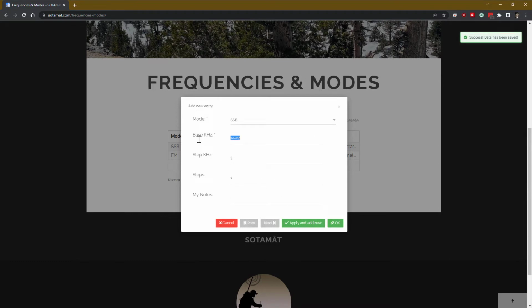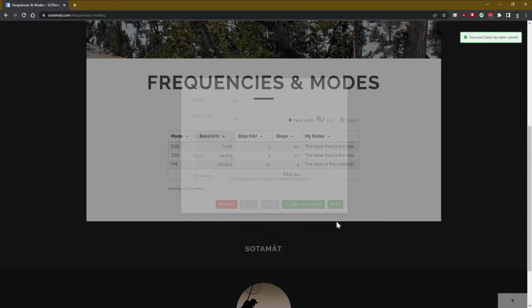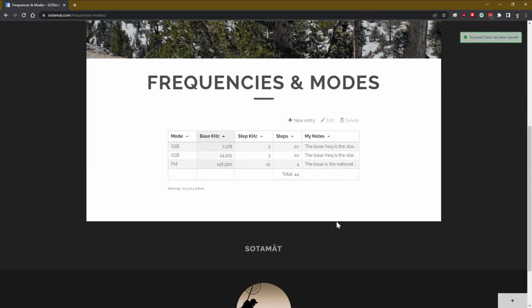And we'll do it one more time, let's say with the 40 meter band. So we're going to select, in this case, the lower bound of the general class license band at 7.178. That includes the sideband 3 kilohertz offset. And again, we're selecting that we want to be able to choose from 20 steps in frequency. All right, there are our frequency and mode pre-configurations.